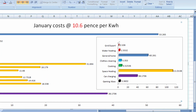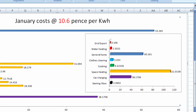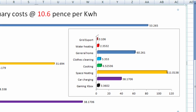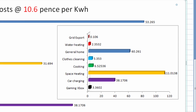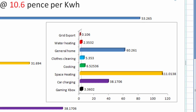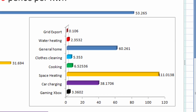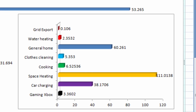Our car charging cost us £38.17. Our space heating cost £111.01. Our cooking cost £6.52. Clothes cleaning, drying and washing, that cost us £5.35. Our water heating cost £2.35, but I think there is a bit of a discrepancy there. I've got my numbers wrong somewhere, but I'll look into that. And the general home cost £60.26. And the grid export would have cost us 10 pence.